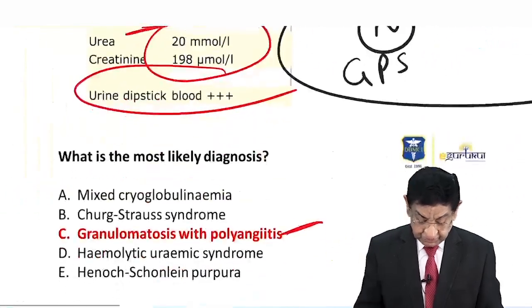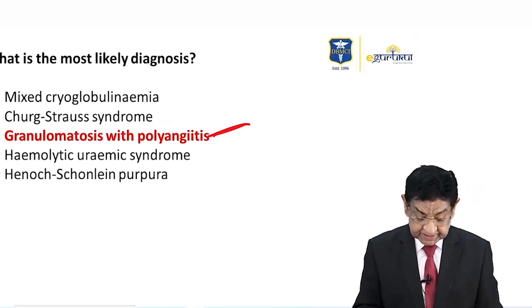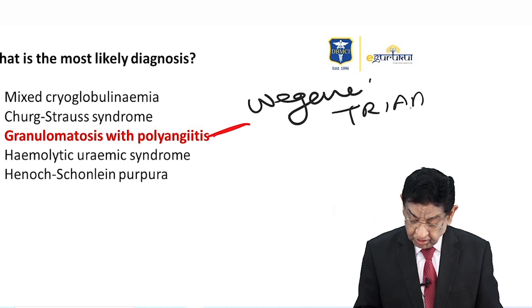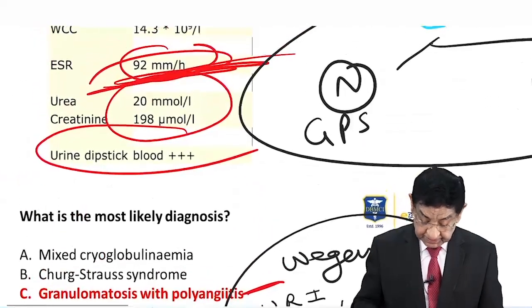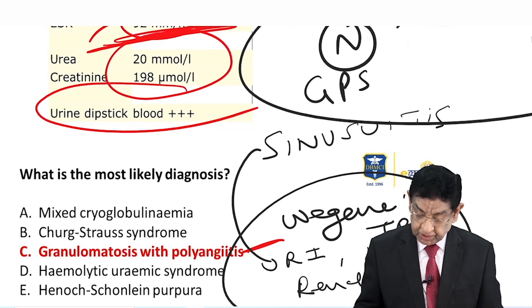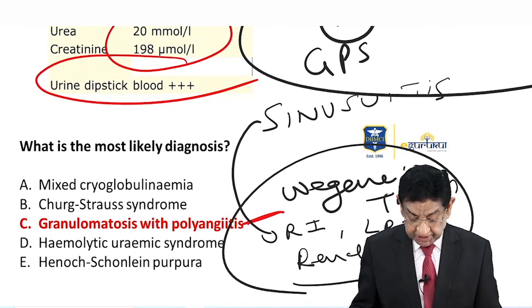Okay, so friends, we are getting sinusitis, shortness of breath, raised ESR. Well, when we talk about granulomatosis with polyangiitis, it is nothing but Wegener's. Wegener's is a triad of upper respiratory tract involvement, lower respiratory tract involvement, and renal involvement. Upper respiratory tract is sinusitis. Lower respiratory tract is hemoptysis, and the kidney involvement is the renal involvement, where you are getting hematuria. Urea and creatinine raised indicate renal failure.